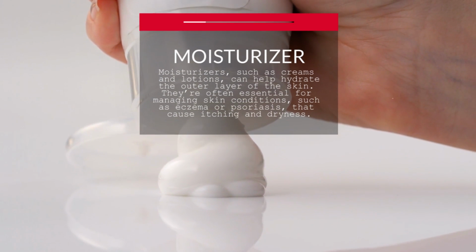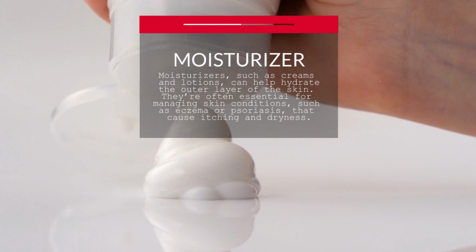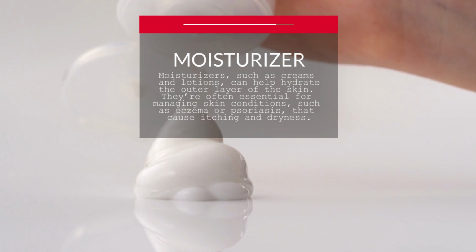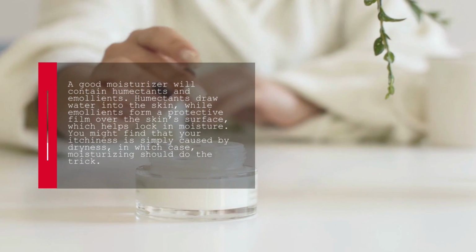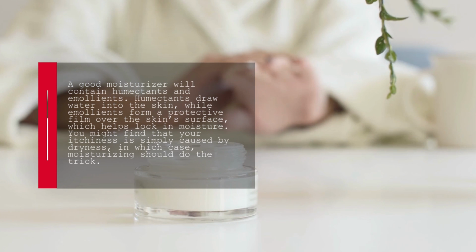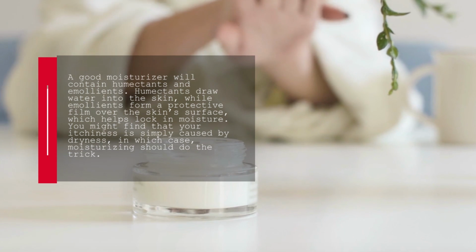Number 15. Moisturize. Moisturizers, such as creams and lotions, can help hydrate the outer layer of the skin. They're often essential for managing skin conditions, such as eczema or psoriasis, that cause itching and dryness. A good moisturizer will contain humectants and emollients. Humectants draw water into the skin, while emollients form a protective film over the skin's surface, which helps lock in moisture. You might find that your itchiness is simply caused by dryness, in which case, moisturizing should do the trick.